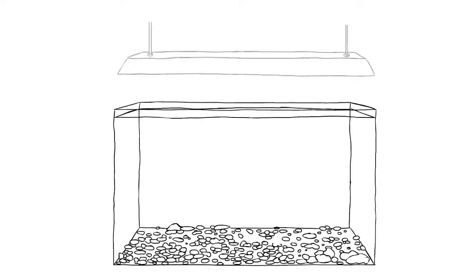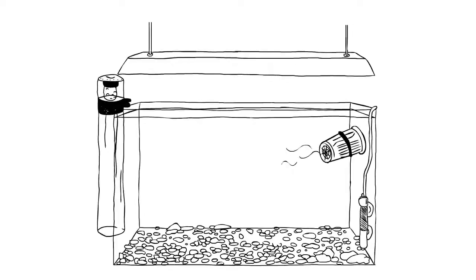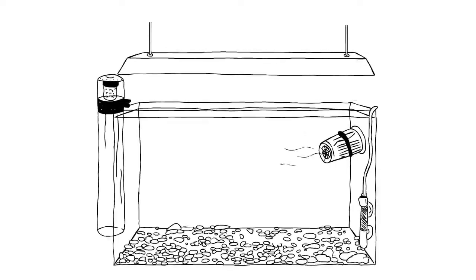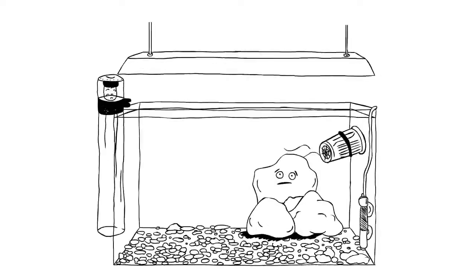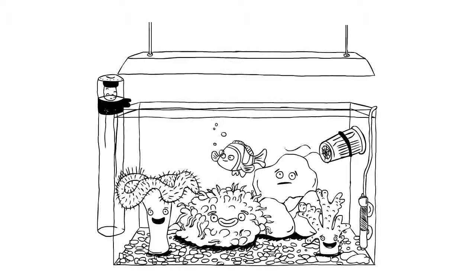We assume that all physical parameters such as lighting, temperature, water circulation, and filtration are all reef specs such as we provide with our Max aquariums. We also assume that your aquarium includes live rock, and that it has already undergone its initial maturation cycle.